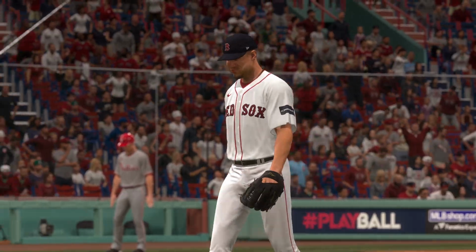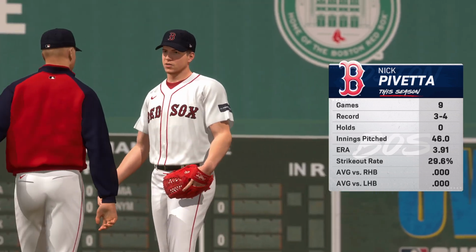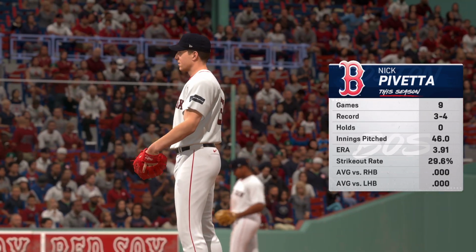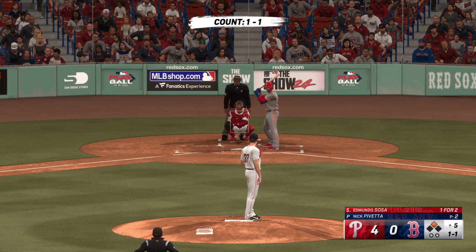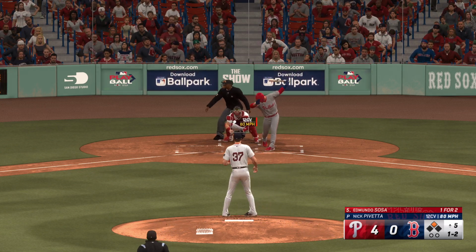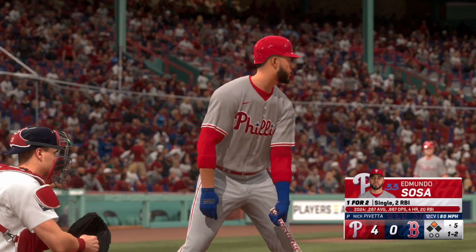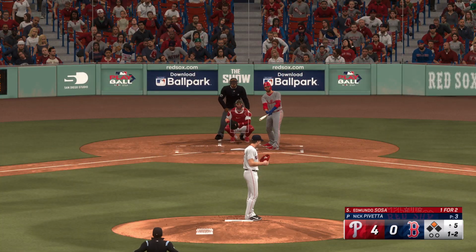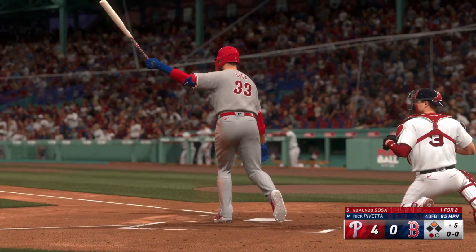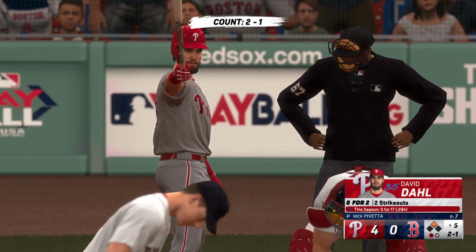Nick Pivetta into the game. And he's got a big time breaking ball to contend with. Hitters are gonna have to pick it up early if they're gonna have any chance. Edmundo Sosa stands in for the Phillies. Man at second. Swing and a miss. And that's strike two. Fielder David Dahl.